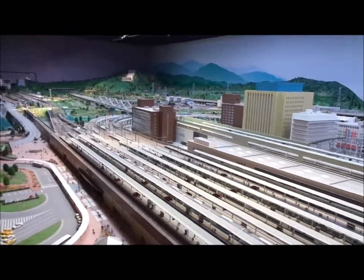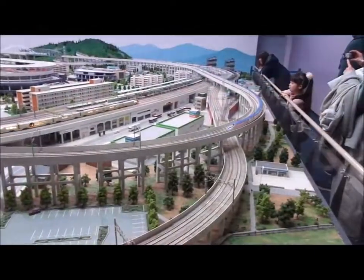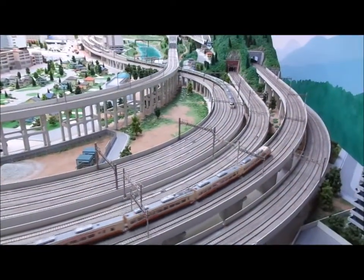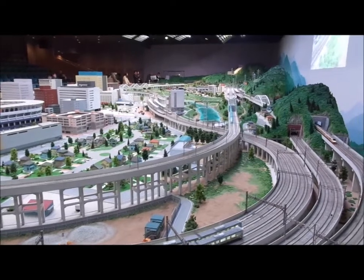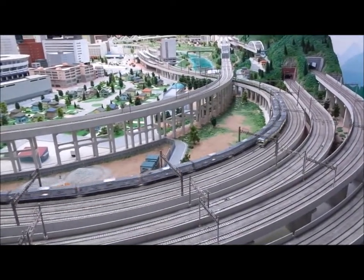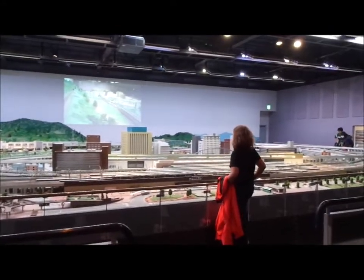Japanese miniature wonderland. Massive rail. As running days go, this is a pretty good one, I'd say. Look at him stuck there. A view from the balcony. See all the cool rides that we've got.